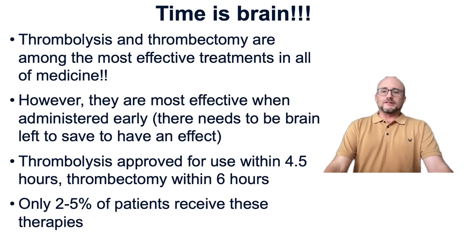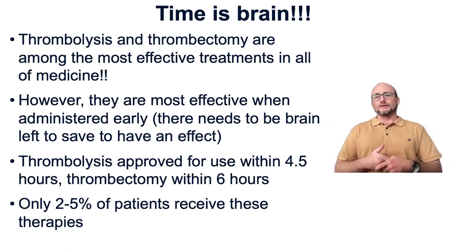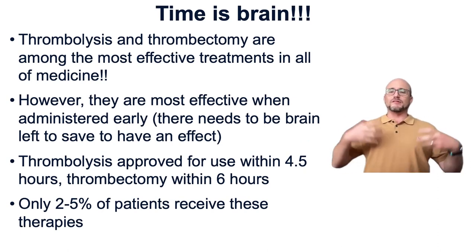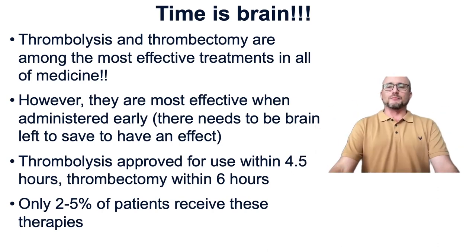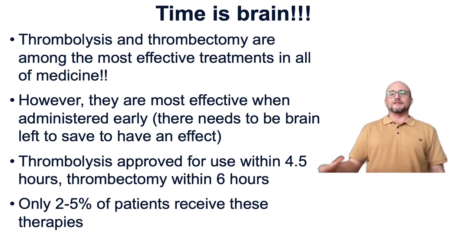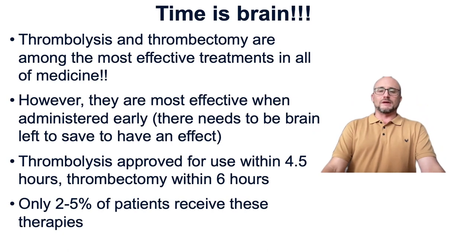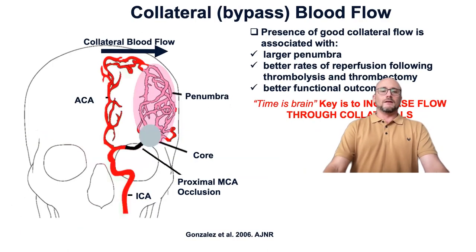So one such area of active research in the stroke field is how can we buy the patients more time, or how can we slow down how fast the brain dies while the stroke is happening so that patients can get to hospital and receive these therapies to open the vessels back up and have a good outcome.